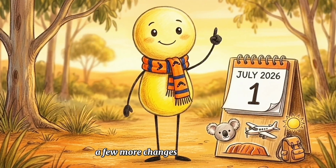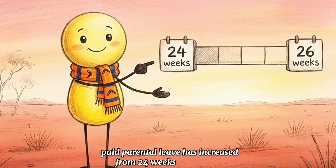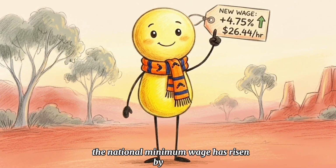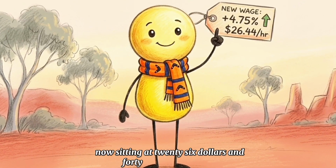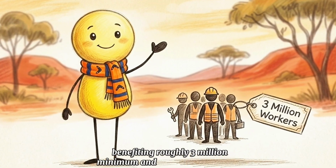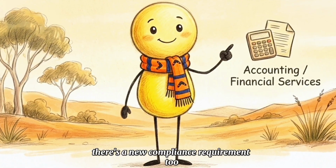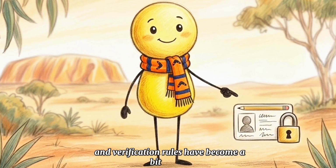A few more changes kicked in on the same date. Paid parental leave has increased from 24 weeks to 26 weeks, giving new parents extra time at home. The national minimum wage has risen by 4.75%, now sitting at $26.44 an hour, benefiting roughly 3 million minimum and award wage workers. And if you work in accounting or financial services, there's a new compliance requirement too. Client identification and verification rules have become a bit stricter.